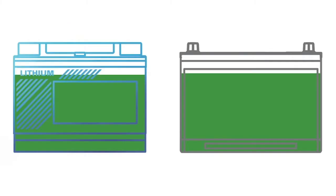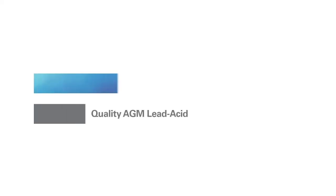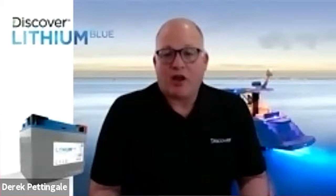You have to understand that with our Lithium Blue battery, you're getting 100% of the capacity of the battery available to you versus half of the lead acid. So immediately you would have to double your lead acid purchase to get an equivalent capacity to one lithium. But the lithium lasts so much longer than lead acid. If you look at a lead acid AGM, they're typically rated 400 cycles over their life.